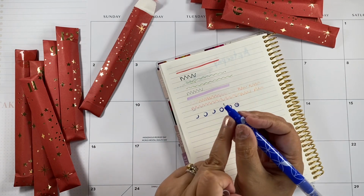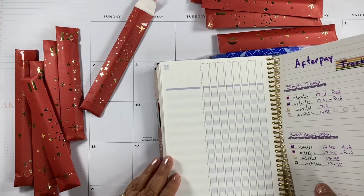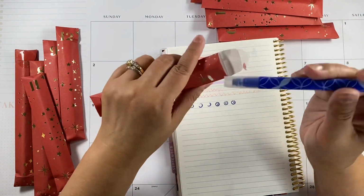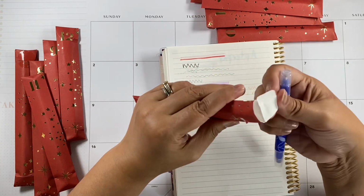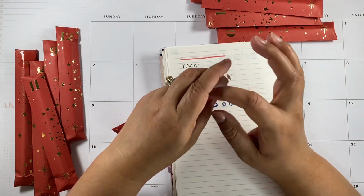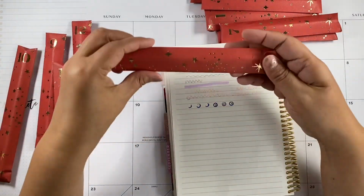So this end is black, and then the circle is blue. I have a feeling that's gonna be super inky and it's gonna go through. All right. This is okay. I actually wanted to buy a set of this for my budgeting. But I don't know if I'm gonna buy it. We'll see. All right, 7, 8.